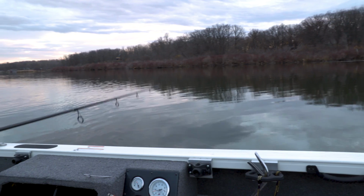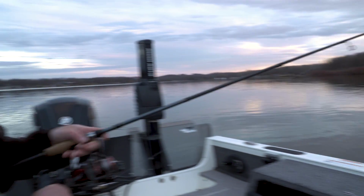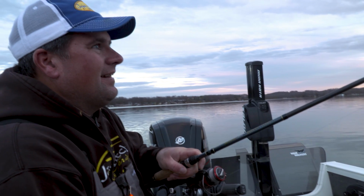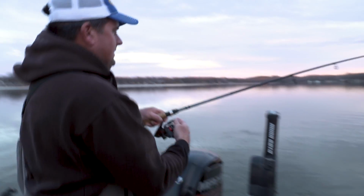There's a fish. Oh, that fish just nailed it. That was cool. I love that. And typically I'm always pumping the rod. Those fish just seem to love when you stop and pause.